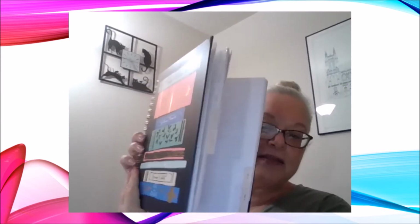Now, I keep both a written planner and a list on my phone, and I make sure that they are in agreement with each other. But that helps me, whether I am somewhere where I can use my phone or not, to know what I have going on. And the paper planner, I use a spiral bound. Well, let me show you. Looks like this. And the pages inside look like this.